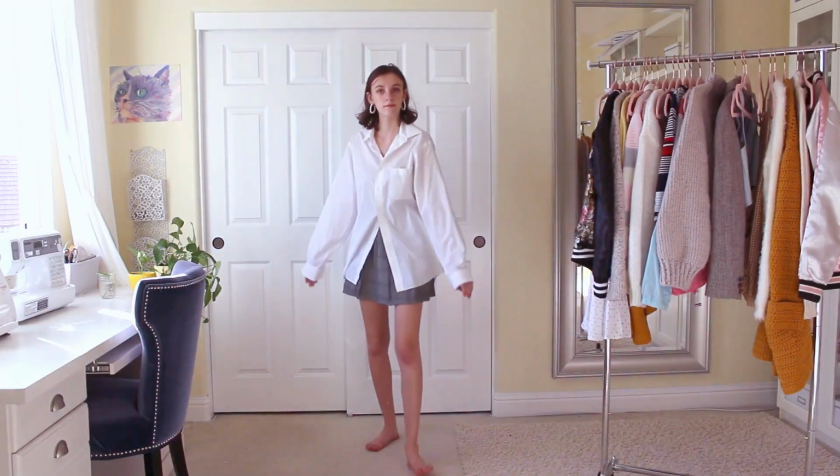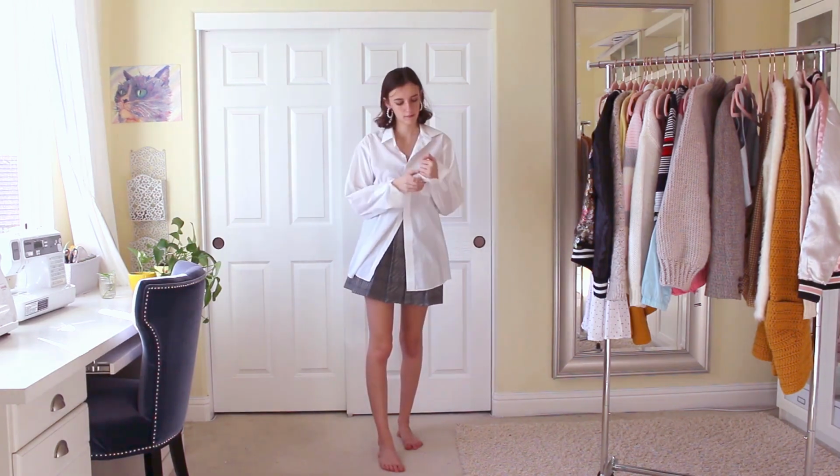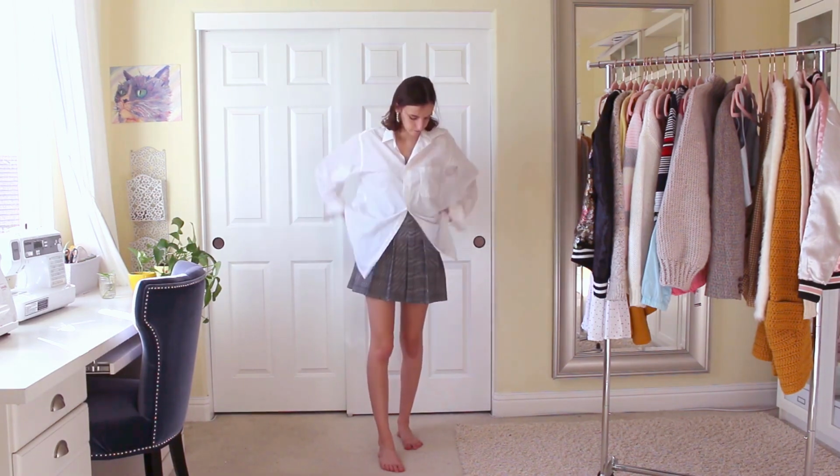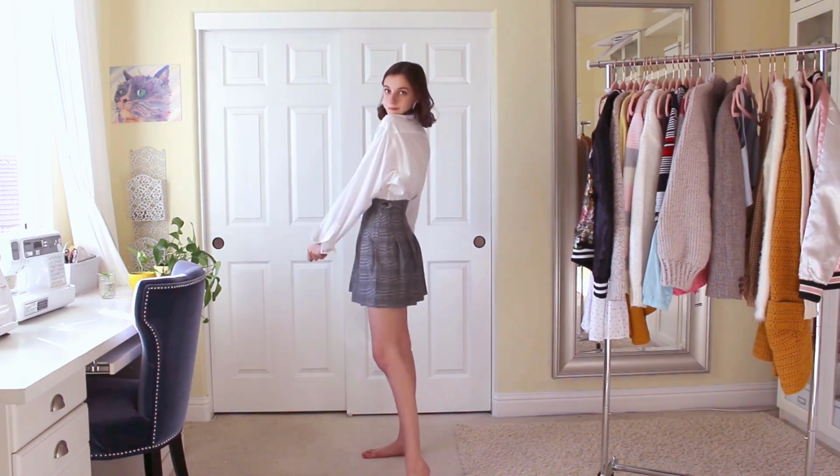Alright, so on to the next outfit. So for this one, I took this white button-up shirt that I stole from my brother's closet, which is why it's so oversized on me, and I folded up the cuff of the sleeve so that I could actually use my hands, and then I tucked it into my skirt as the starting base.